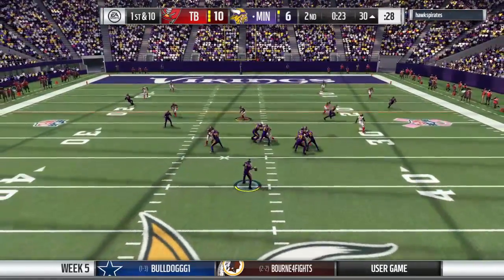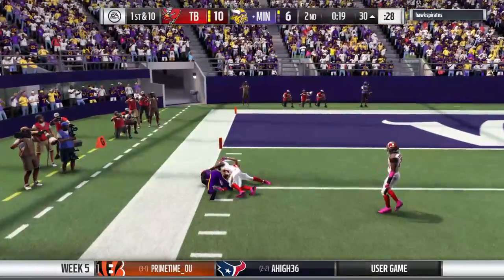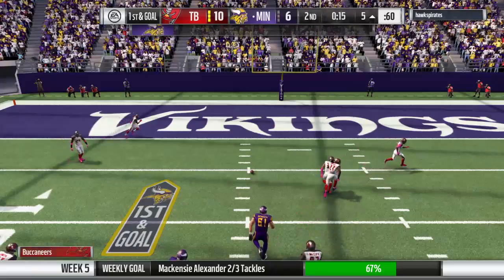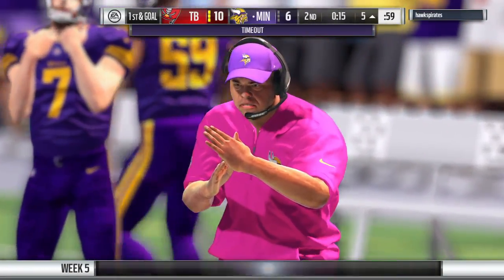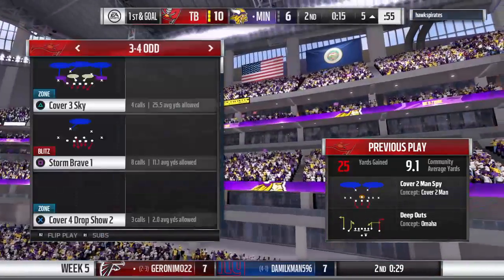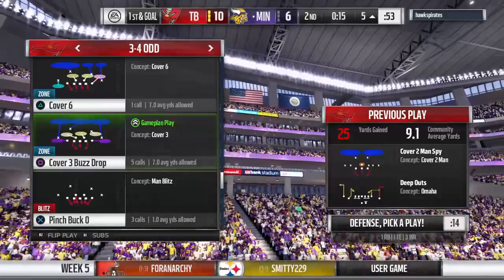On 1st and 10, Bridgewater. Out left side here to Bryant. And he gets it all the way down inside the 10 to the 5-yard line. Now whistles come in. We're going to get a timeout here by the offense. And with halftime on the horizon, they'll be out of timeouts from here forward.